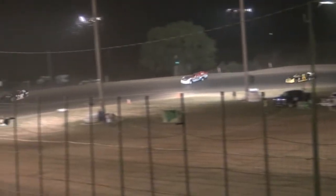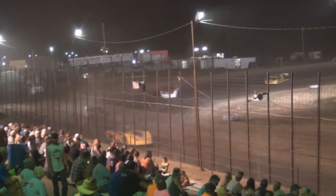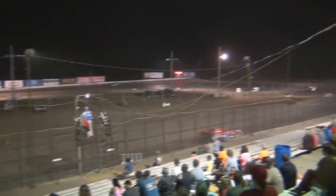Well, evidently it is a 12-lap feature instead of a 15. So I'll get my math right. Let me get my shoes and socks back on after I counted that wrong.